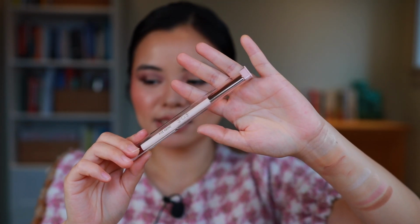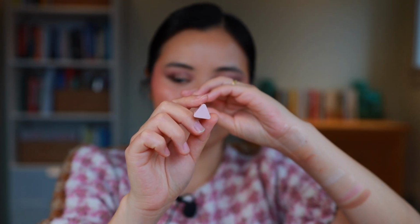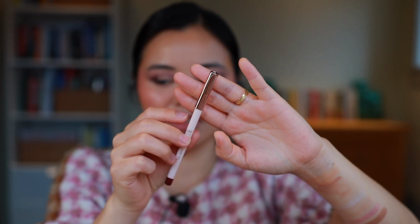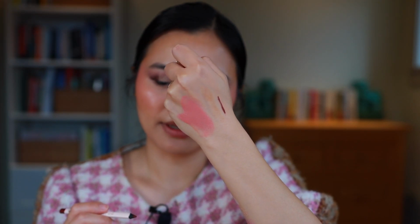So now let's open up this LYS lip liner. It's very cute. It comes in this triangular packaging. Everything has this triangle motif from LYS. The lip pencil itself also has a triangular shape, which is quite unique. And this is the shade Rise Above. So it's a pretty deep berry shade.